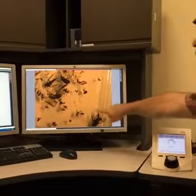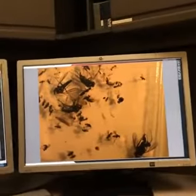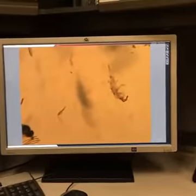But here's a neat little guy. This is what I want to talk about today. It's called a springtail, and I'm going to blow that up. It's small there, but let's look. And it's nearly transparent too. Yeah, they're very transparent looking.